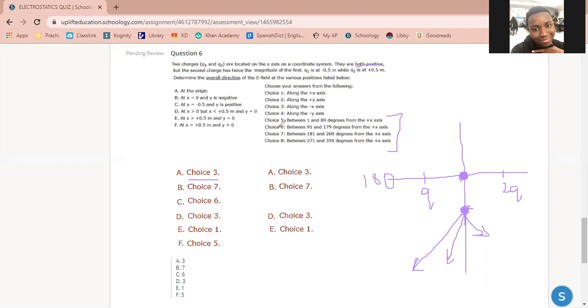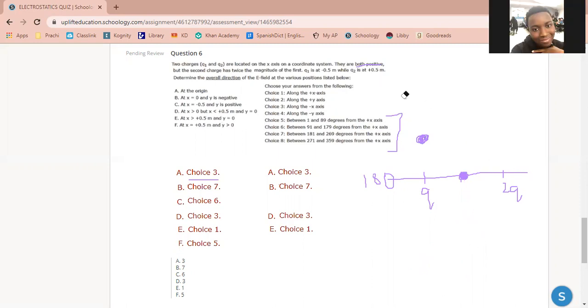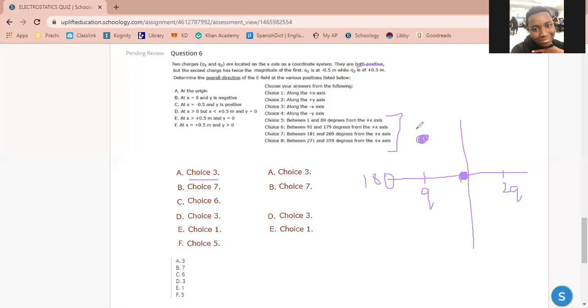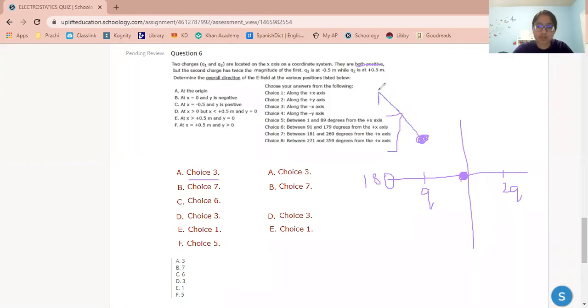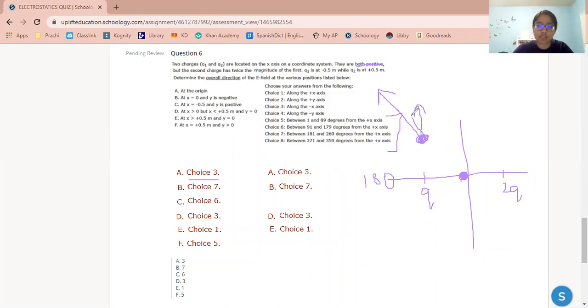Yeah, okay. So when x is negative 0.5, which is what Q is, that would be up there. So Q still goes in. Well, I do know that at that point, 2Q would still push out, right? Yeah, it would be going that way. And then that Q would just be straight up. There. So it would be going over here, right?